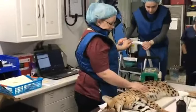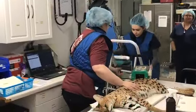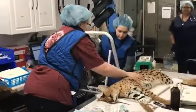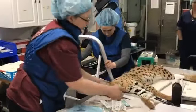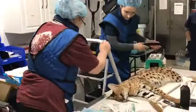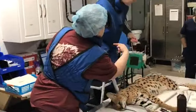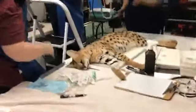We have a longtime volunteer who is also a vet tech joining our vet team today, and so we're using this also as a training opportunity as well as the medical procedure, because the more we can cross-train vet techs and volunteers, the more resources the cats have, and that's always what we're looking for.